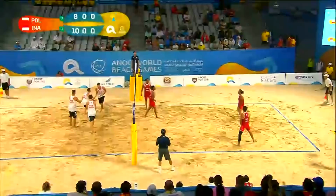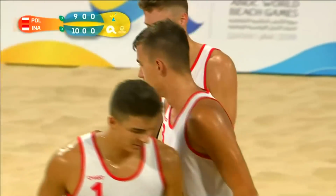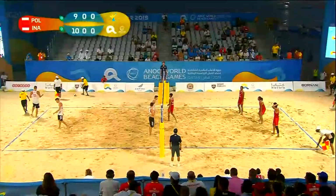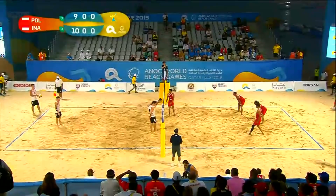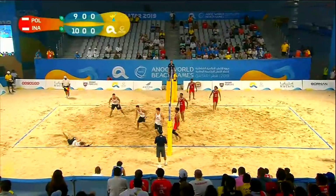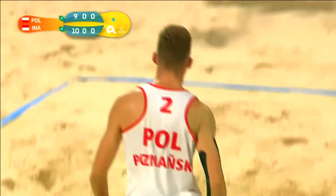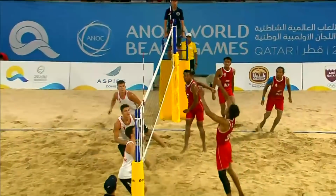Crook. That's a big hit. It's a very, very Polish swing, that. Super physical, robust, powerful rip to the angle. Can sit on the outside of the block all day long, but probably not digging that one. Now Rendy, he hasn't had too much to do. Oh, they've kept it alive. And it will be Indonesia at 11-9 at the side switch.